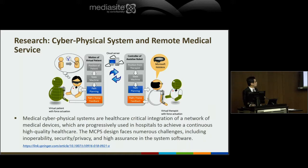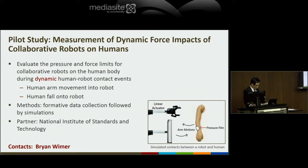So on the therapist side, we have a robot that is going to mimic the other side while the patient is moving. And on the other side, the patient is going to have some kind of virtual reality glasses, so they can visualize what the therapist is actually doing, and they will follow the movement driven by the robot. So real-time therapy can actually be performed using a cyber-physical system like this. So those studies are the research nowadays in academics and industries.